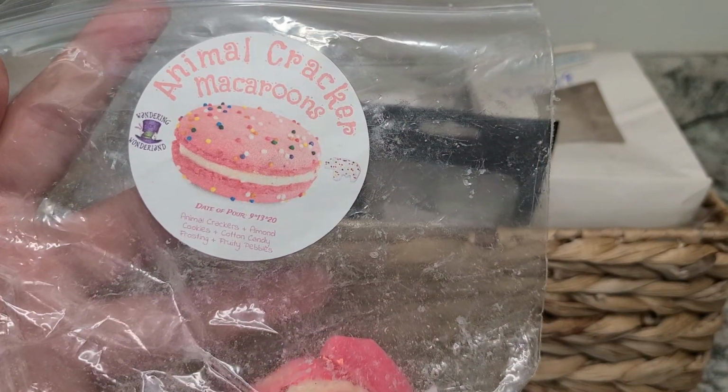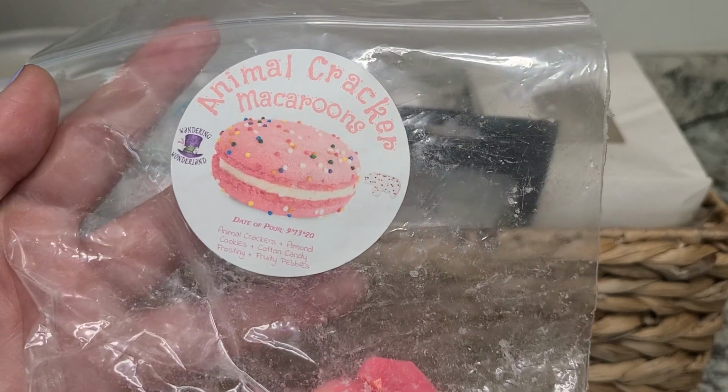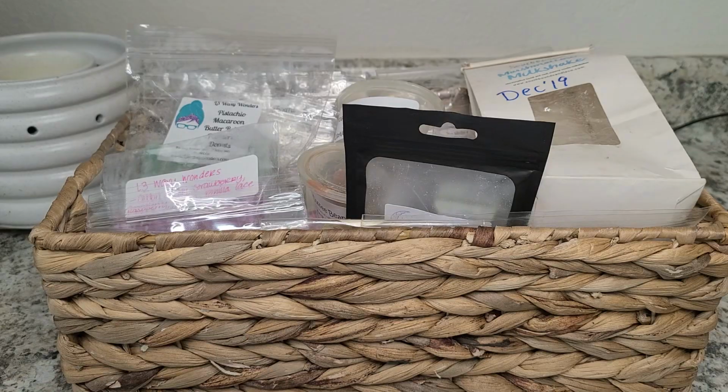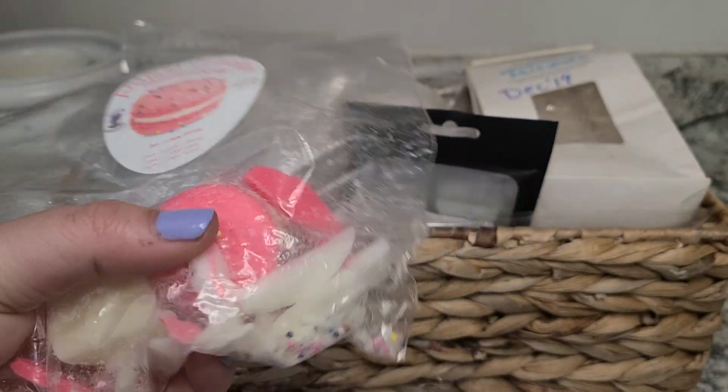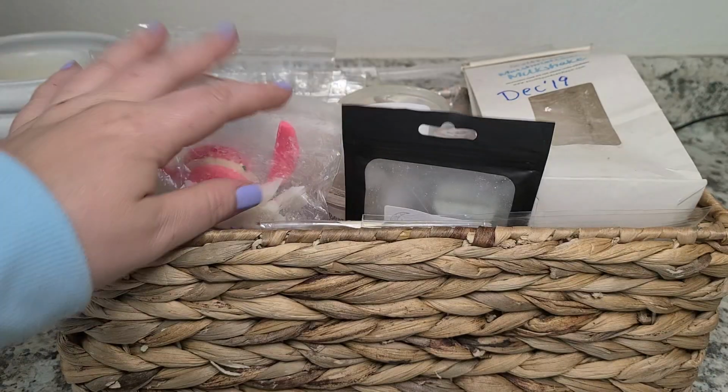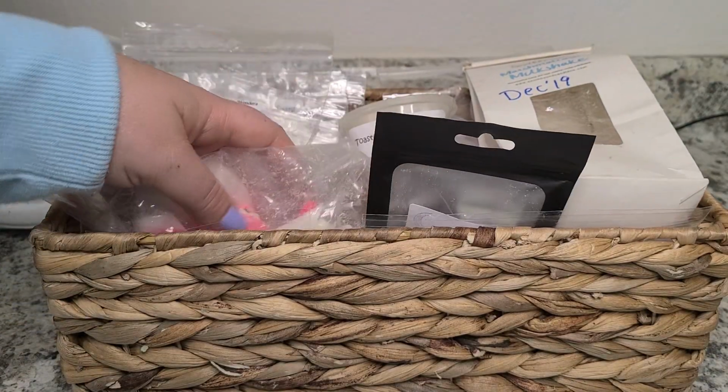We have Wandering in Wonderland Animal Cracker Macaroons. This is animal crackers, almond cookies, cotton candy, frosting, and fruity pebbles. I think I random act of kindness the majority of this out. So there's a macaroon left in here. It was from a loaf. So we will put that one somewhere.